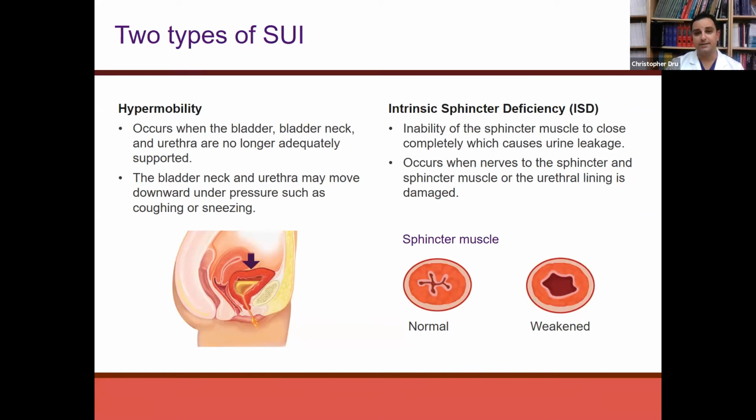Now, in contrast, intrinsic sphincter deficiency is really the lack of the ability of the sphincter muscle to keep the urine in. As women get older, a lot of times estrogen levels will decrease, and estrogen is directly related to the bulk and the health of the urethral tissue. So actually, for most women with intrinsic sphincter deficiency, topical estrogen can actually be really helpful, and we'll get more into that later.